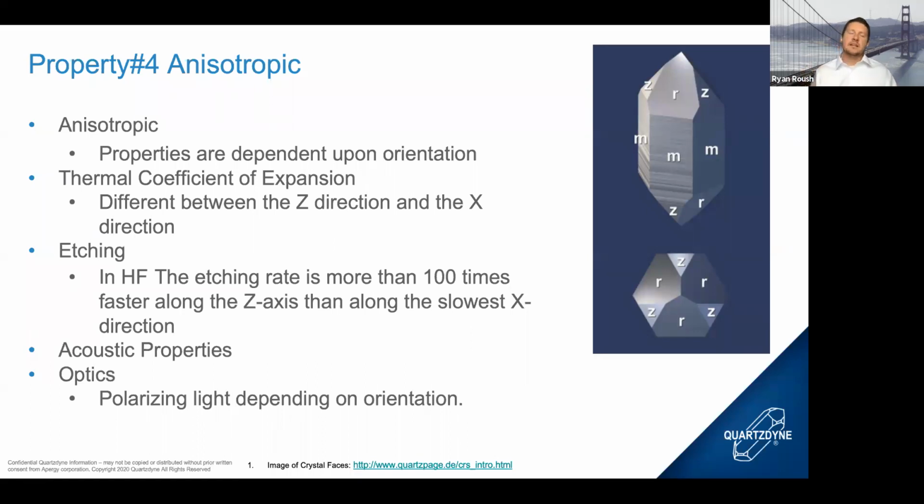But that's not the only thing that it changes its sensitivity to. It also changes its sensitivity to etching. So we talked about using hydrofluoric acid, and this is really a neat thing that you can do with quartz. If you were to take a sphere, it's very popular in certain spiritual or healing circles to create quartz spheres. They're beautiful pieces of art, but if you were to take that sphere and stick it into a tank of hydrofluoric acid, the etching rates in different orientations are extremely different.